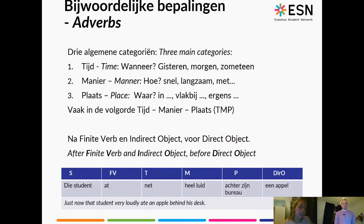And in this case, we actually distinguish between three types of adverbs: time, manner, and place. Or as we say it, tijd, manier, and plaats. And time, as you can probably tell, is like, for example, yesterday, tomorrow, or now, later. Whereas manner tells you something about how something went. So the way it went. So that would be like quickly, slowly, etc. And then the place will tell you something about where. And often the sequence would be time, manner, place.